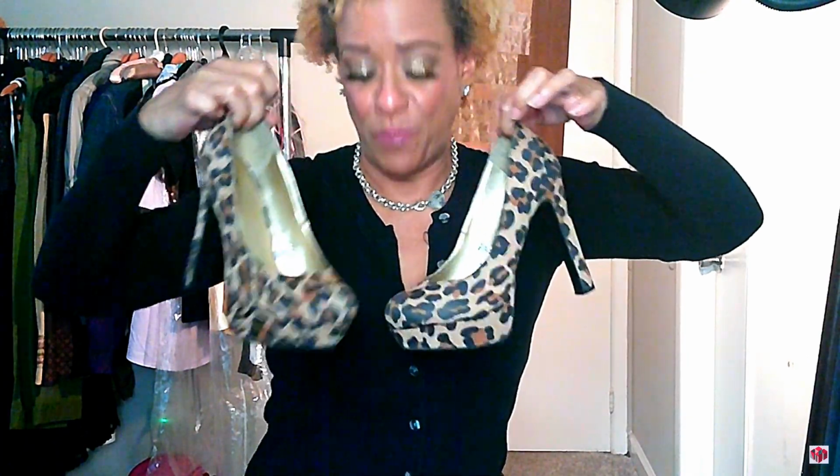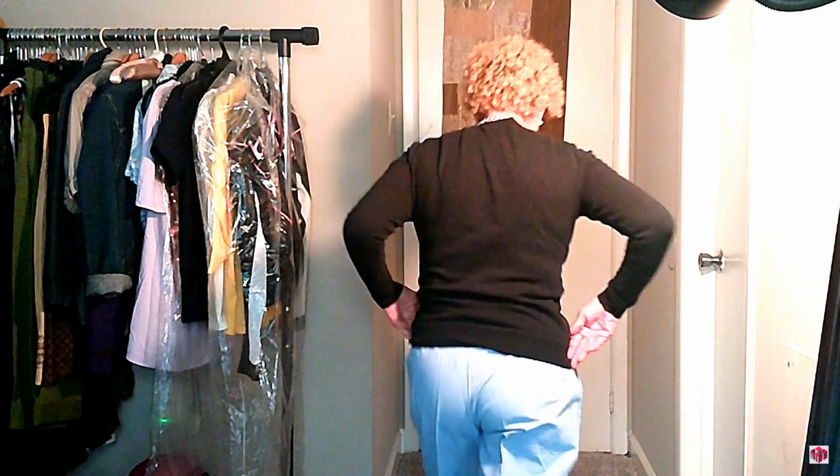Not that these are the shoes that I would wear with these pants, but I absolutely could. They are a leopard print. They are from Mossimo. But the reason that I'm going to wear these is because they are one of my highest heel shoes. You guys have seen these in a video previously. They are a 6-inch platform. So when I put these on, you can see I don't have to have them altered.